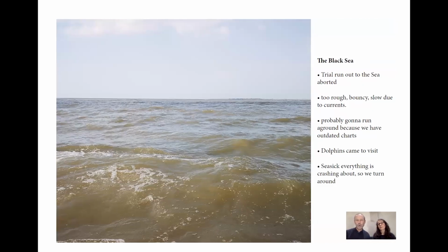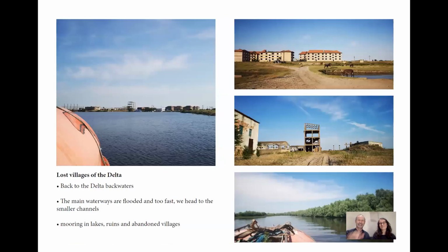Which we actually aborted because we went out and it was very bouncy. We were going half speed and couldn't work out why. I think it was because of the currents, because of the flooding. Also, our charts were well outdated and we kept going over sandbanks. We thought we were going to run aground, that everything would be broken from crashing around, and we wouldn't arrive where we wanted to go. Dolphins came to visit, which was nice, but we got seasick and decided to turn back inland.